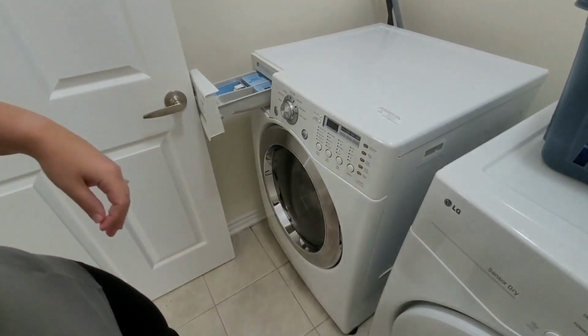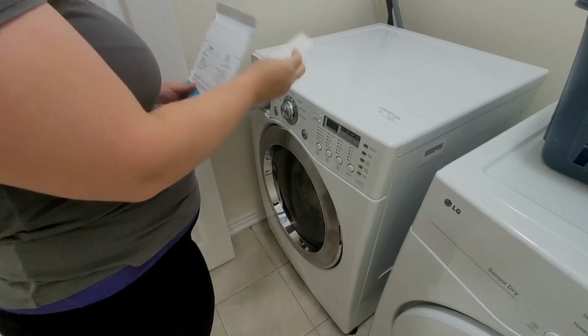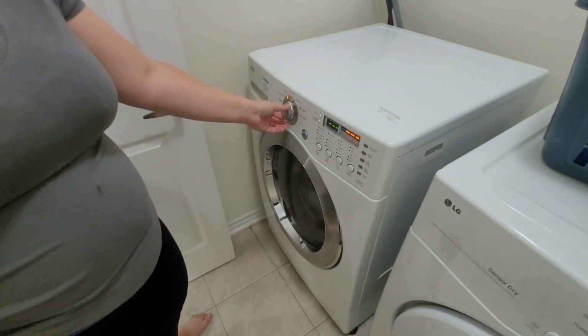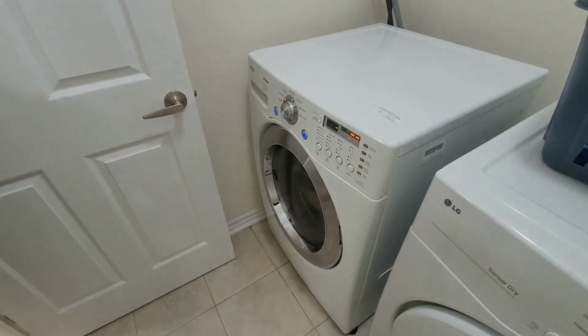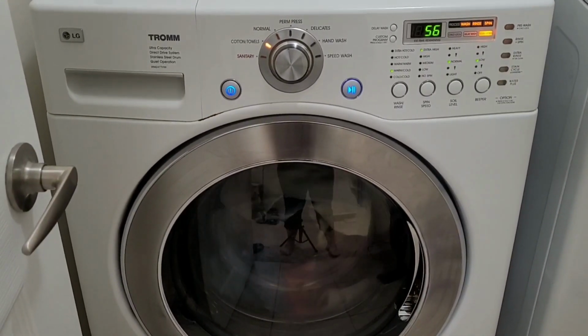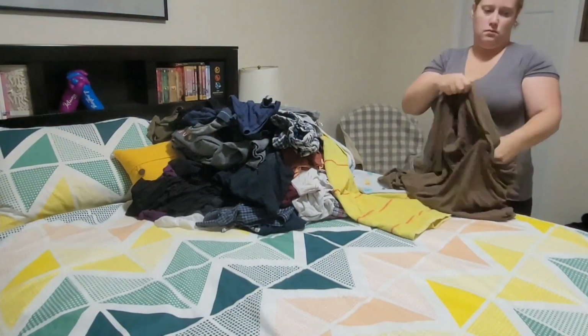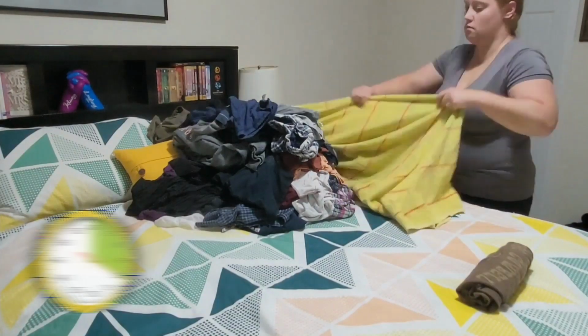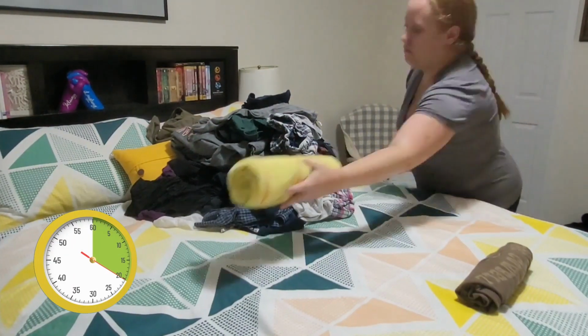I know that our machine needs to be leveled, but it's a huge process to level the washing machine and it's just not something we've got around to doing. So I just like to do it before the kids go to bed because I know the kids can sleep through the dryer, but sometimes when the washing machine has an extra heavy load or with certain items in it, it gets really loud. So anything to keep the kiddos asleep.